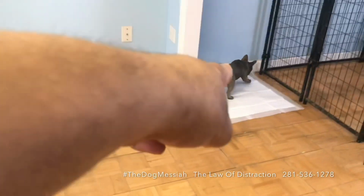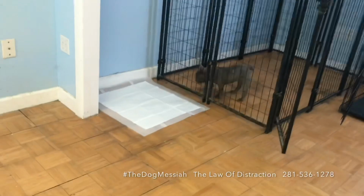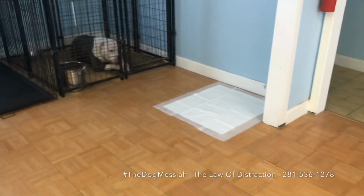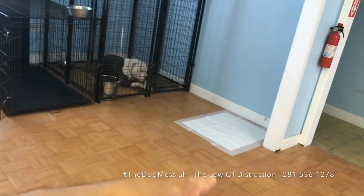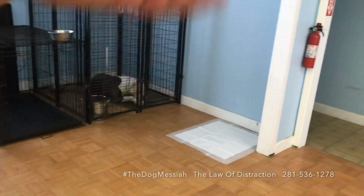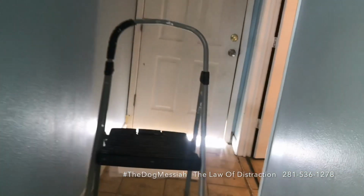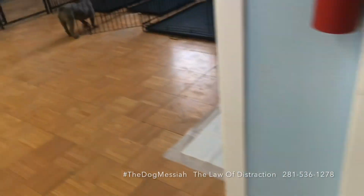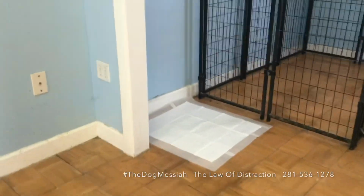Now the likelihood of him using the restroom right now is slim because he was just outdoors. But this is what I'm going to do with him for the rest of the day. I'm just going to have access to these pads. Now obviously, I've got Saint to the point where I have one pad down, and oftentimes I don't even need to have a pad down because he just holds it all day long and he's great about going to the door. But again, the difference is he lives in a high rise, so going to the door may not always be the option. But he'll have a backup plan.